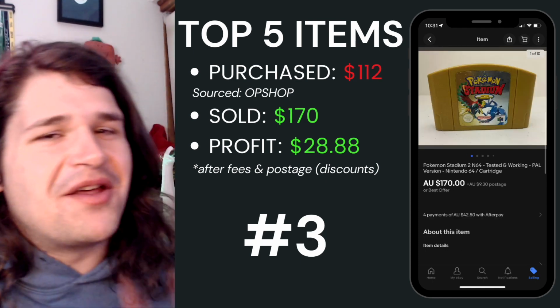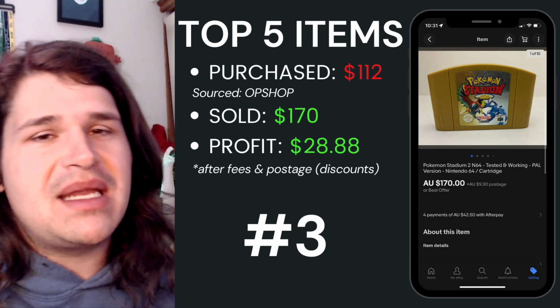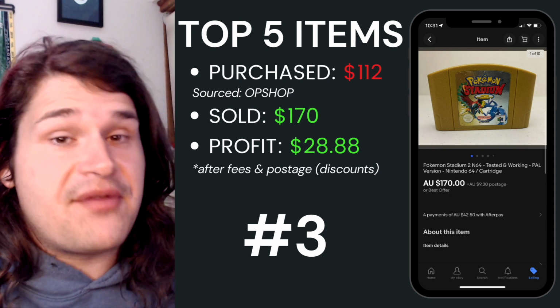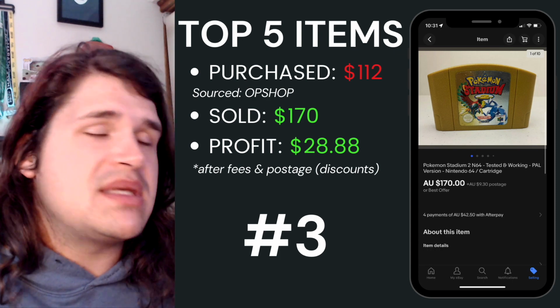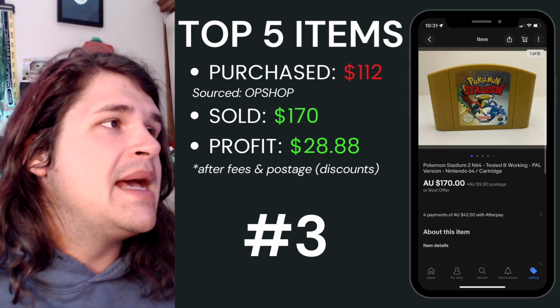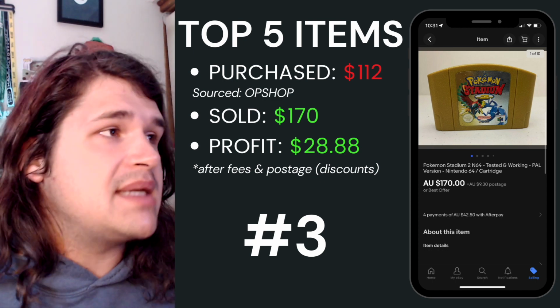Top item number 3, and a lot of you will love this one, the nostalgia here is real. I picked up this Pokemon Stadium 2 Nintendo 64 game, cartridge only, for $112. Now I paid up for this, right? I was at Savers and they had a 30% discount. So I picked this up for $112 knowing that I'd be able to get a quick $170, and I did. I listed it and it sold within probably 4 or 5 hours. I got $170, only a small profit of $28.88.